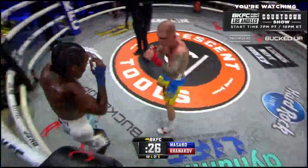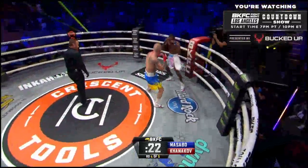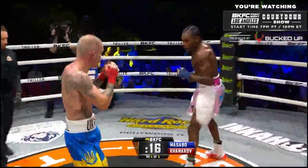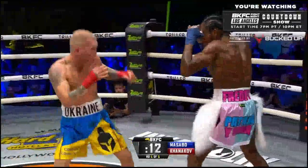Chris, as you and I know, in this modern revival of bare knuckle fighting, jabs to the body are largely ineffective. With that being said, Khanakov's jab to the Masabo body has been really effective in this fight. Even if the jab might be, that right hand was definitely not ineffective. Jab to the body from Masabo.